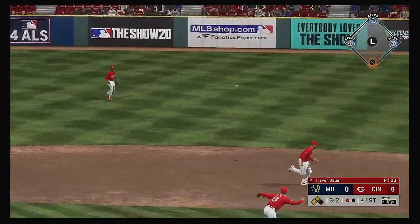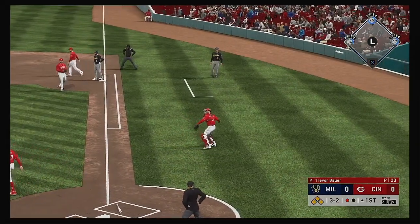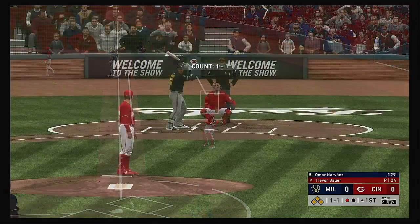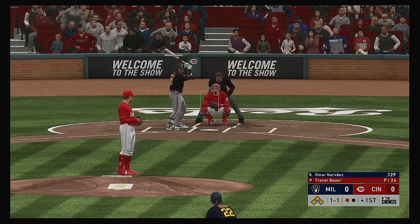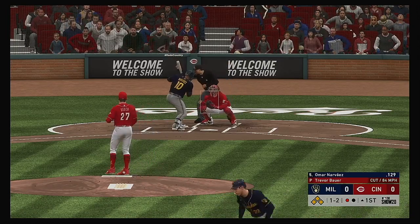This ball gets down. Let's see if they try to score. And the throw in gets away from him. But luckily, it doesn't get far enough away to allow the runners to advance. The catcher, Omar Narvaez. To the plate now, Omar Narvaez.